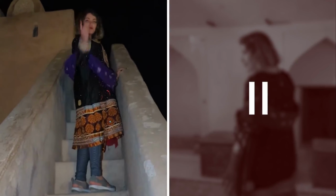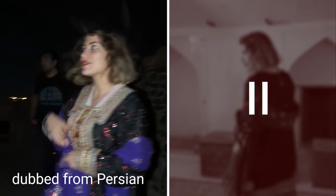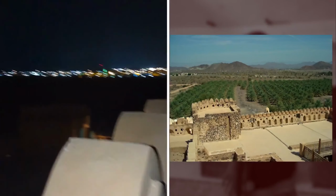Let's go see the rooftop. If we had visited during daylight, we would see lots of palm trees around us.